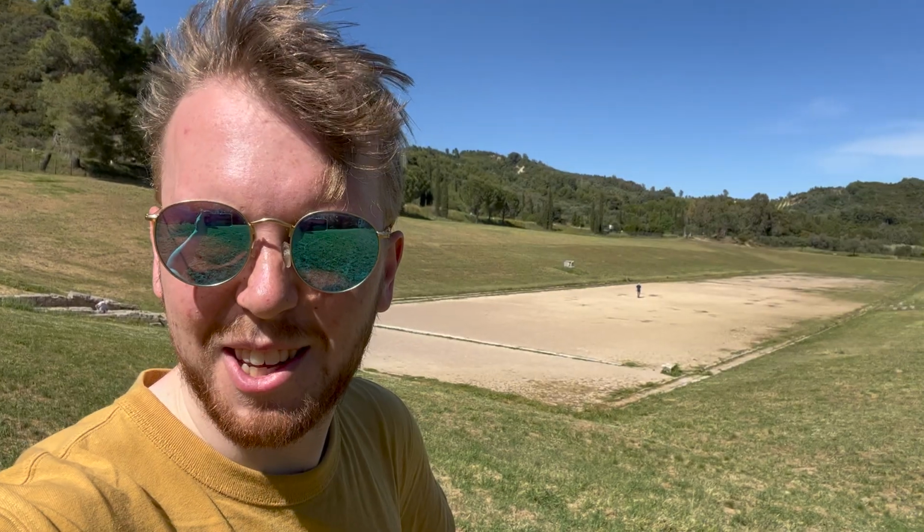Here we are in the stadium. This is where a lot of the running happened, and it's ginormous to say the least. It's huge. It's quite hard to give you an idea of the scale of it, but if you see this one guy here, it's massive. Obviously I'm not going to run in it.